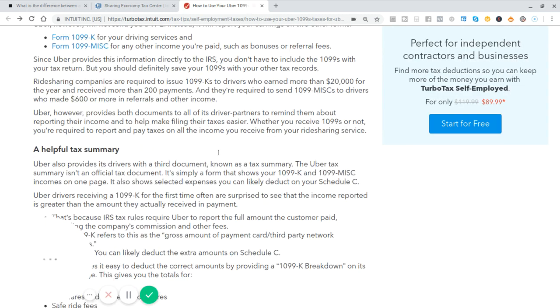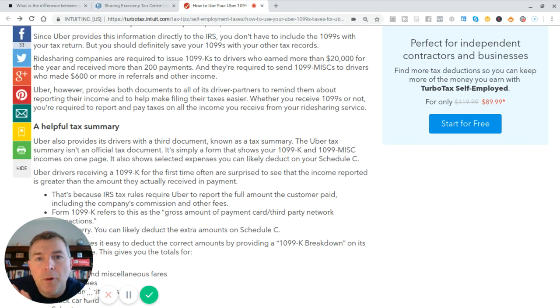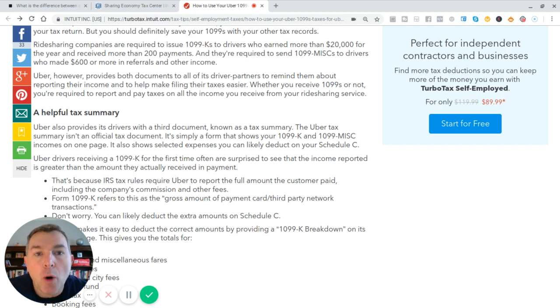Since Uber provides this information directly to the IRS, you don't have to include the 1099s with your tax return because they already have it. The IRS does. But you should save those 1099s for your other records. Ride-sharing companies are required to issue 1099-Ks for drivers who earn more than $20,000 and receive more than 200 payments. So if you had 200 rides and you received more than $20,000, you'll get a 1099-K. And they're required to send a 1099-MISC to drivers who made $600 or more in referrals or other income. However, Uber provides both documents to all of its drivers to remind them about reporting their income and help make filing their taxes easier.